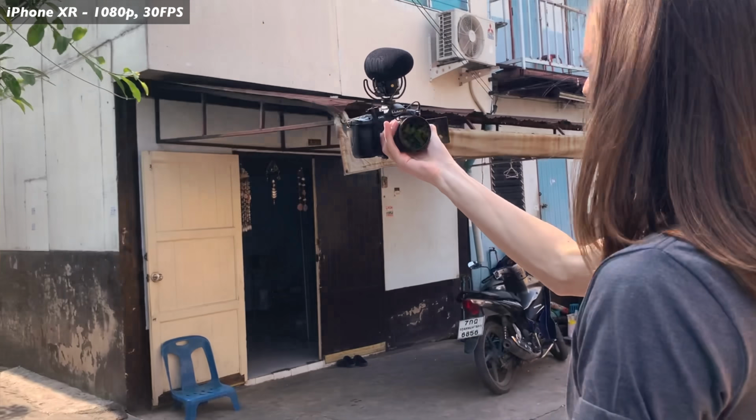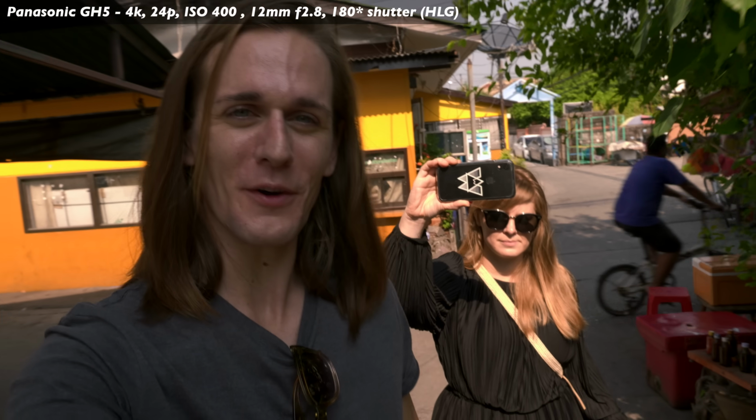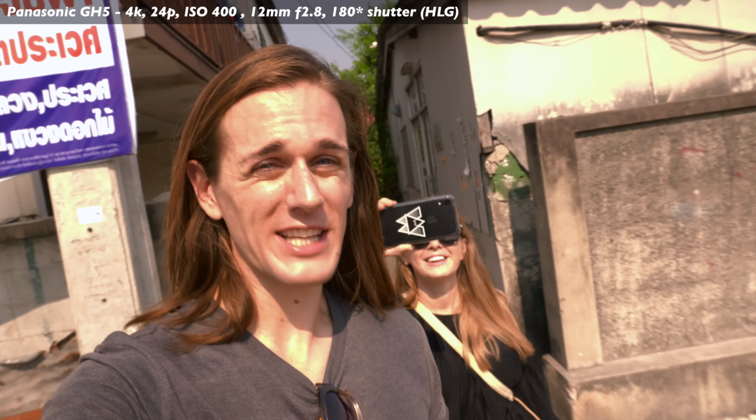So the camera that we use to record with is the Panasonic GH5. I have a Rode Studio Mic Pro Plus as a microphone. We also have a GoPro. Sometimes we use this iPhone here, which is an iPhone XR. As you can see, I'm walking. It's not too bad shaky. We also have a DJI Mavic Air, which is fantastic for drone shots. And that's about it as far as cameras go.